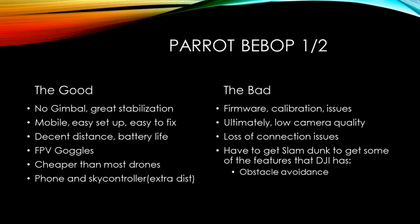You got decent distance with the Sky Controller 1 and 2, but with just the phone it was only 100 meters or so. I tried out the FPV goggles. They were decent, and you can use the Oculus glasses that Samsung has for the Samsung Galaxy models. It's cheaper than most drones, and like I said, you can fly with the phone and the Sky Controller.